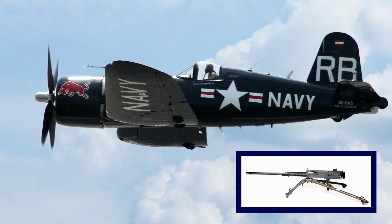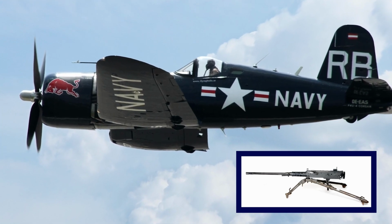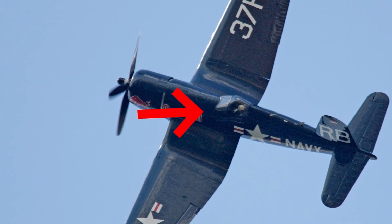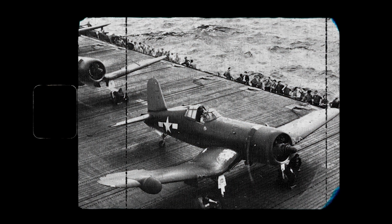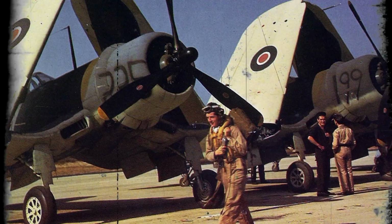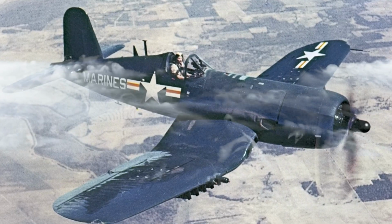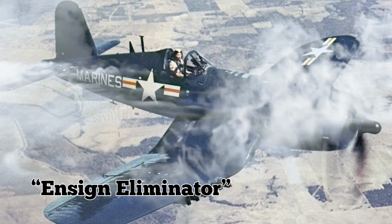The plane had 3 50 caliber machine guns on each wing. However, this plane was notorious for having poor cockpit visibility, which made it extremely difficult to land on aircraft carriers. This was a plane for experienced pilots only, and it earned the nickname the Ensign Eliminator by Navy pilots.